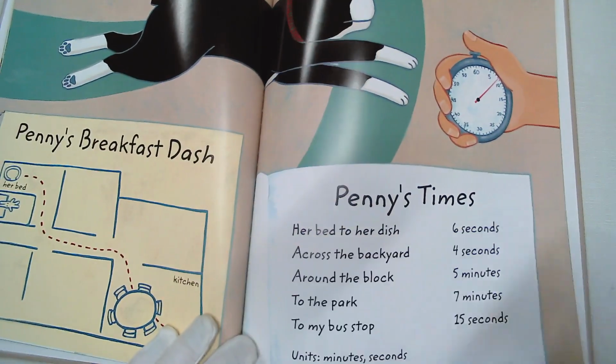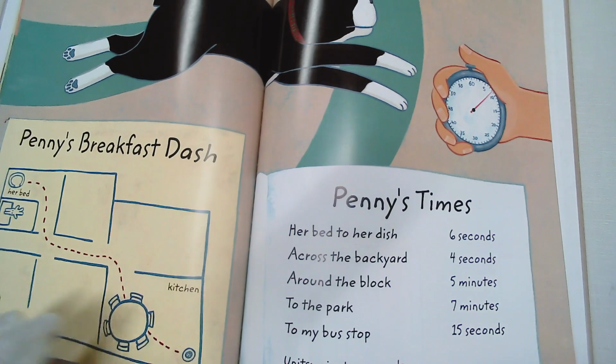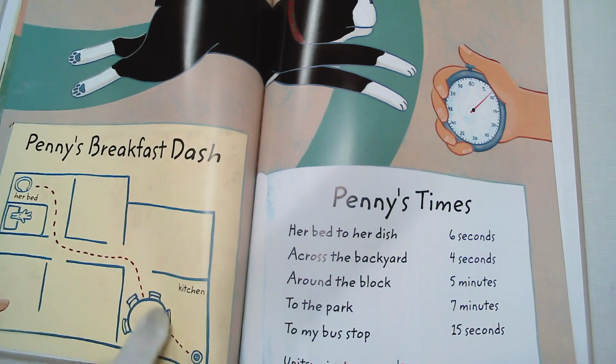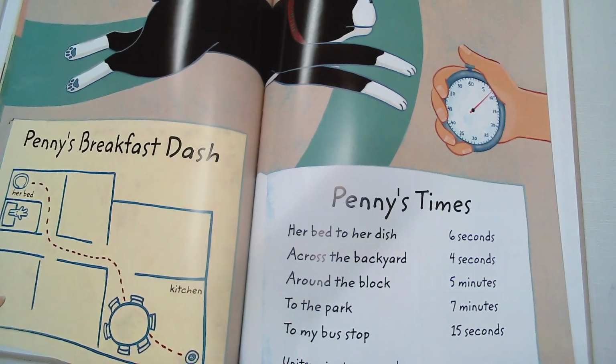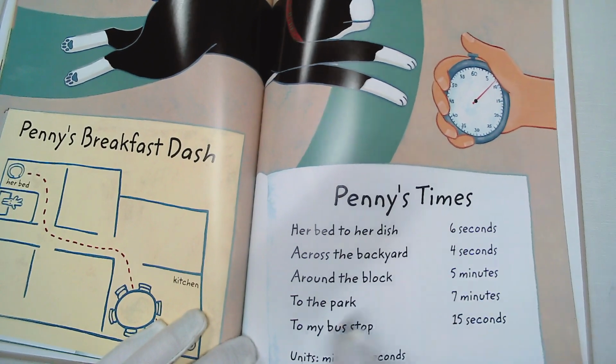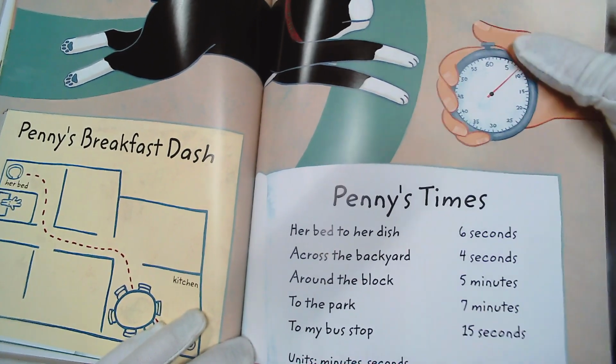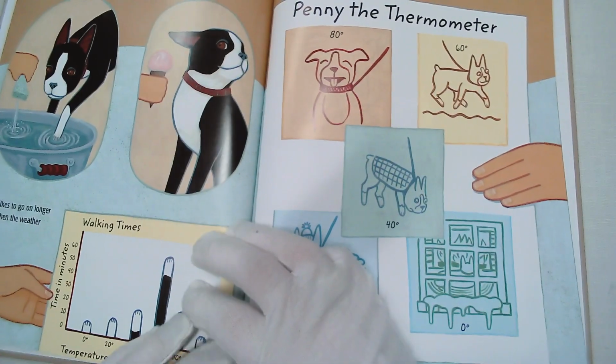I'll measure how quickly Penny can run to different places. She can get from her bed to the kitchen, whoop, in 6 seconds. Across the backyard, 4 seconds. Round the block, 5 minutes. To the park, 7 minutes. To my bus stop to see me after school, 15 seconds.